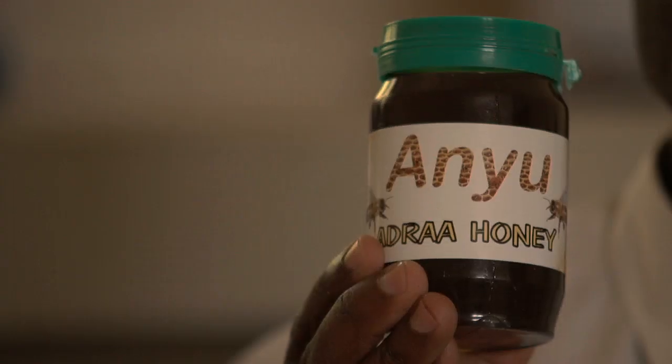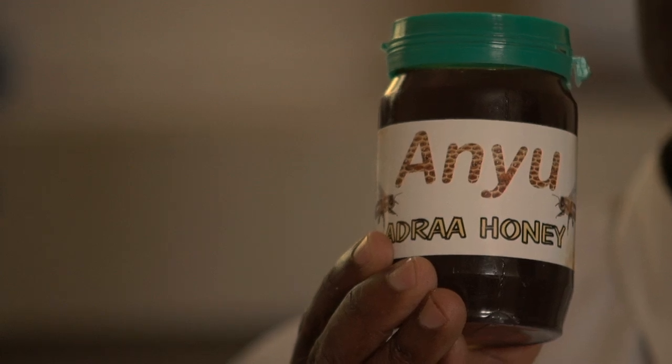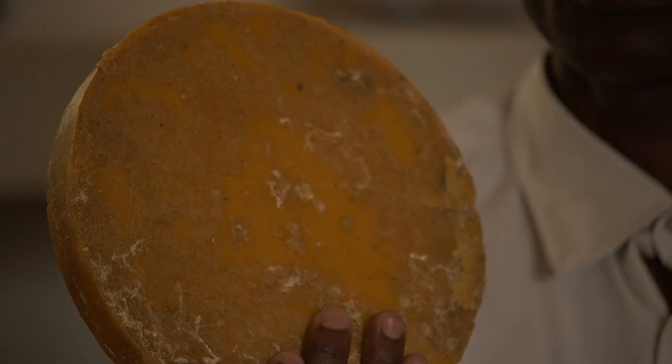After harvesting the honey and other hive products, it's good to process and add value so that they can fetch much more money. Some of the examples of the products that we have, here we have the refined honey. This is a very valuable product to most of the customers, and honey has a very high demand in Uganda and some other parts of the world. The other product that you can also get from the hive is the beeswax. This is also a very valuable product.